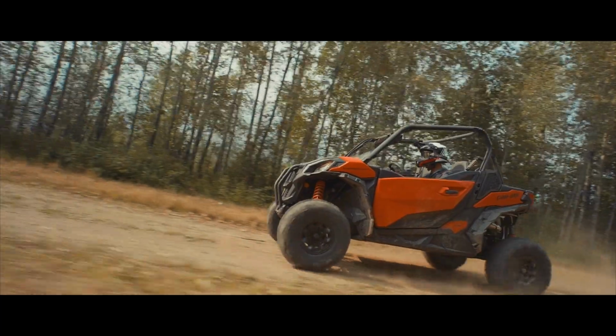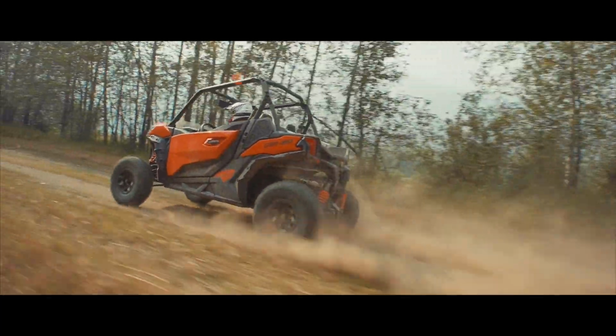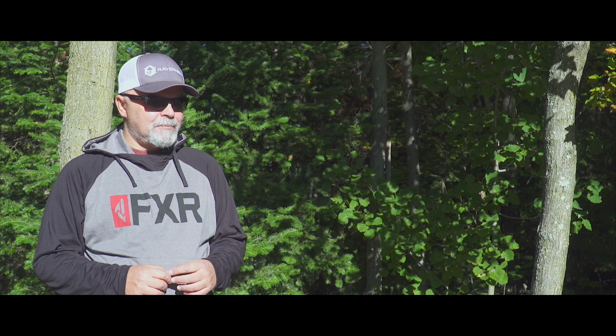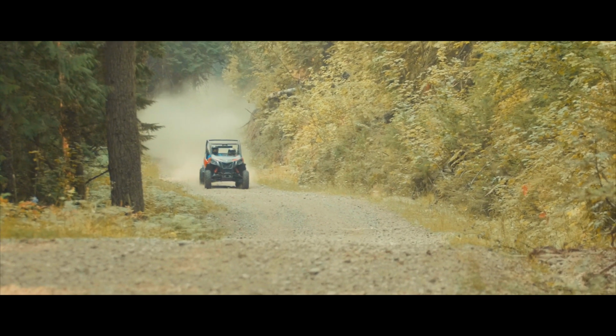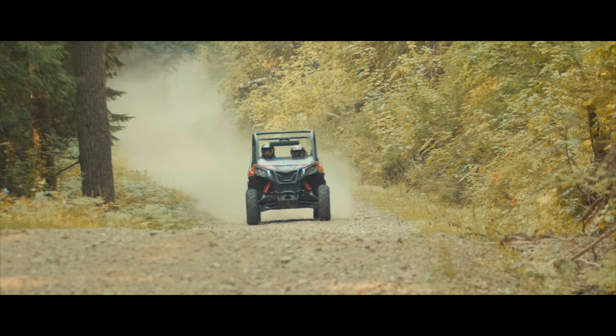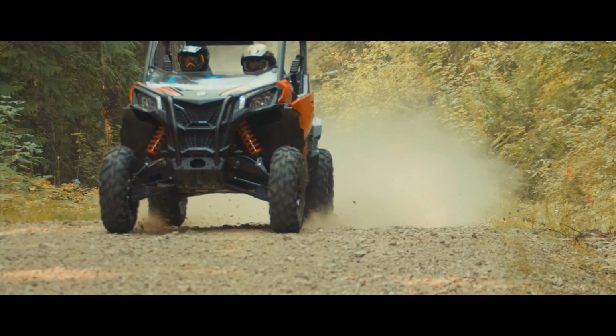There are technically 3 Maverick Sport models. The base Sport 1000 without power steering, the Sport 1000 DPS, and the 1000R DPS. All 3 models are powered by the same 976cc Rotax V-Twin engine. The base model and the 1000 DPS engines are tuned to produce 75 HP, while the 1000R pumps out a whopping 100 HP.